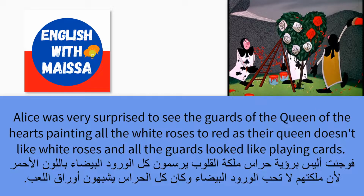Alice was very surprised to see the guards of the Queen of Hearts painting all the white roses red, as their queen doesn't like white roses, and all the guards look like playing cards. Queen. Surprise.